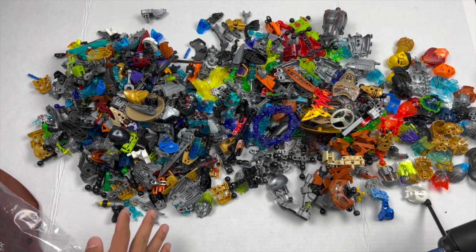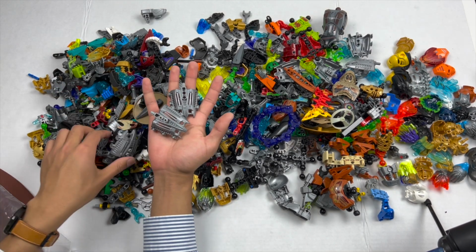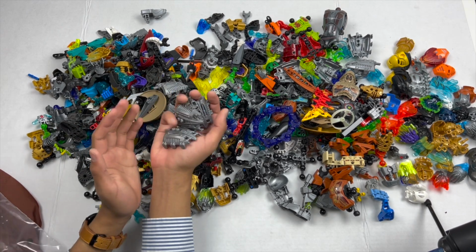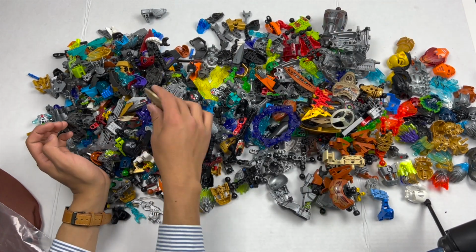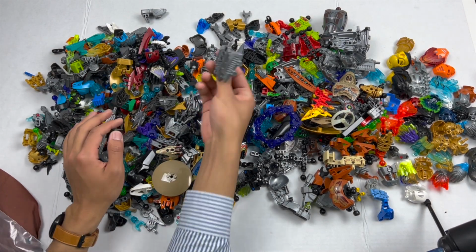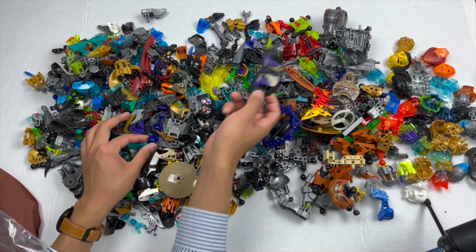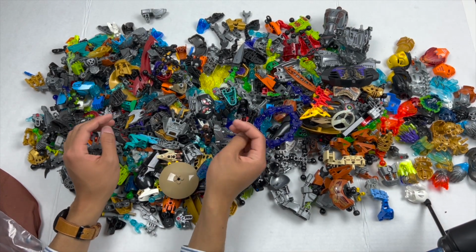Okay, so even more pieces to look at here. More Onua claws. I don't know how many G2 Onuas they had in there, but if you just count, the sheer amount of Onua claws I got was insane. Got some Vorox armor here, there's more of them. Of course, you got the Onua chestplate. This makes sense to include some more of the transparent purple elements here.